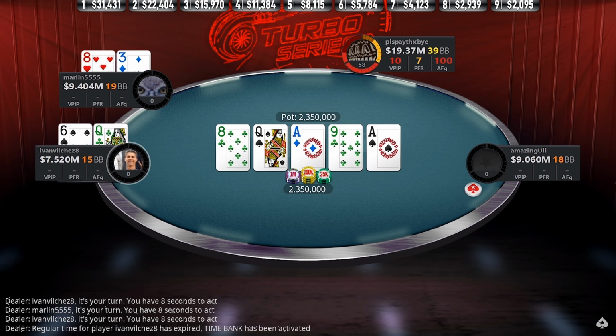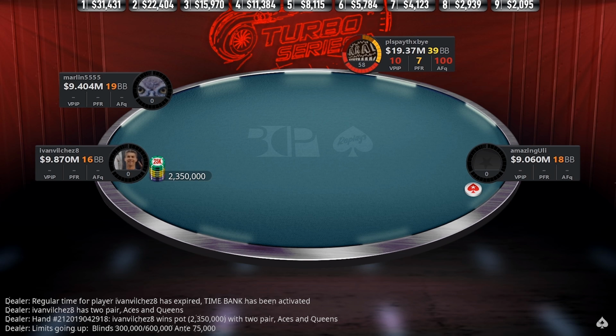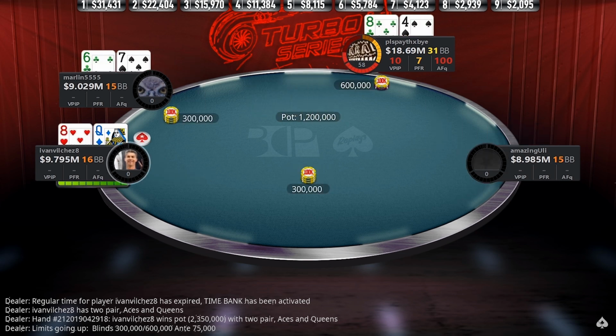Clubs miss. Jack 10 misses. King jack misses. Surely there's some more. 6-7 misses. 10-7 misses. Ivan checks on the river. Hard for Marlin to get called by worse, so they just check down the 8-3 and lose the pot.